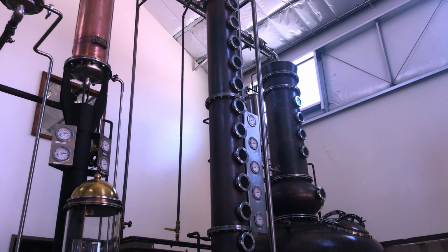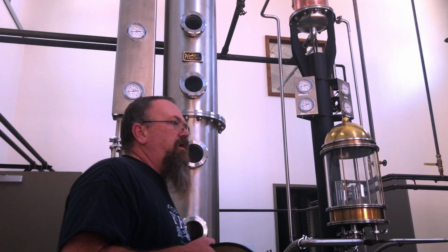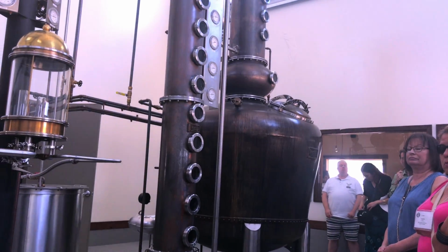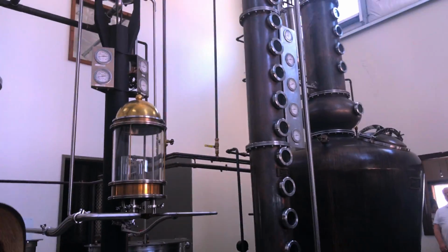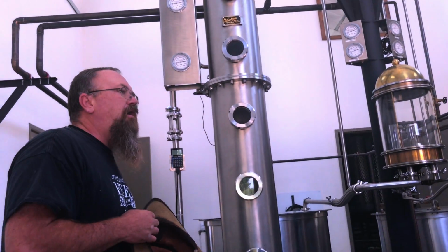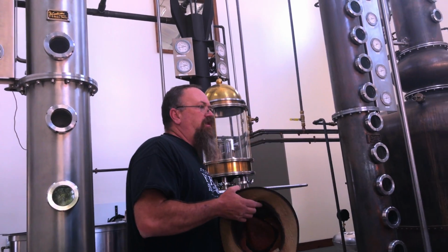So by using the stripping still, I strip all that grain out and I have nothing but liquid. So I take 600 gallons of liquid and I put it into the pot still. The pot still is where we go to refine it. When we're doing that, there are 3 different steps. There's a heads cut, a hearts cut, and a tails cut. The heads cut is where we take off all that nasty stuff.